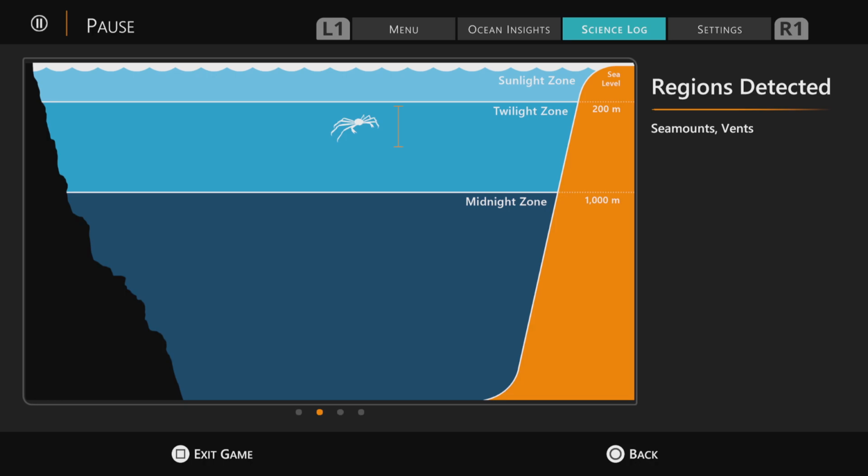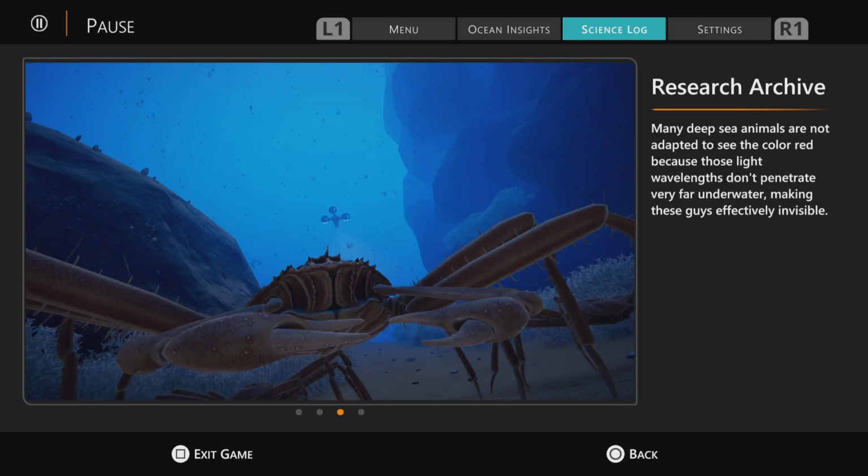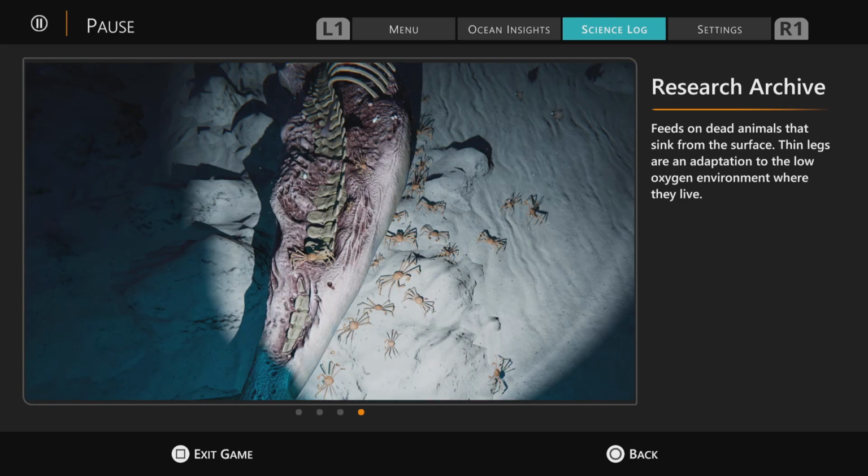in the twilight zone we saw them. You can also, of course, see the regions detected here. So we saw them in the seamounts and vents, for example, not in the open ocean. Many deep-sea animals are not adapted to see the color red because those light wavelengths don't penetrate very far underwater, making these guys effectively invisible. Interesting. Feeds on dead animals that sink from the surface. Thin legs are an adaptation to the low oxygen environment where they live.